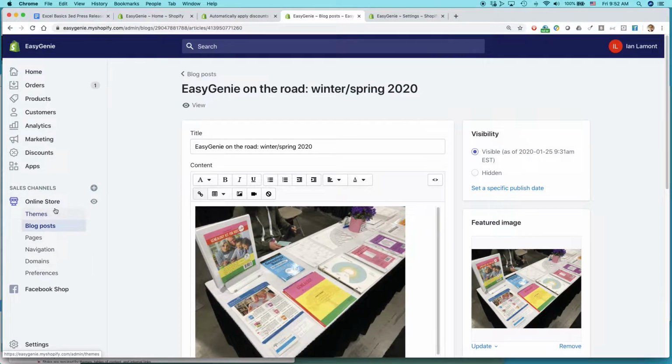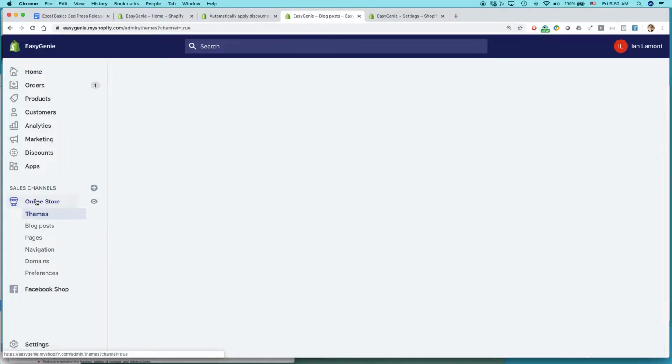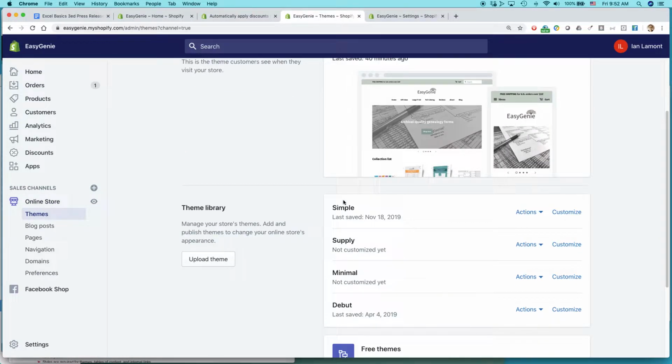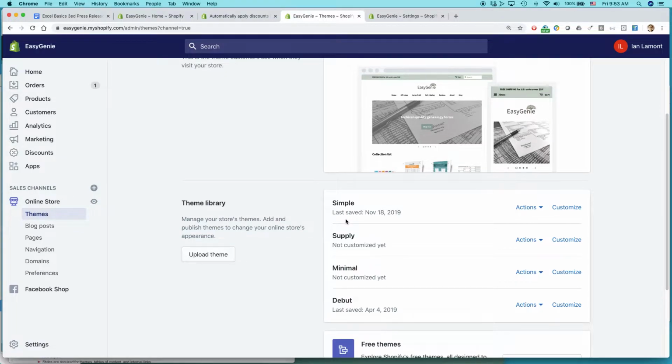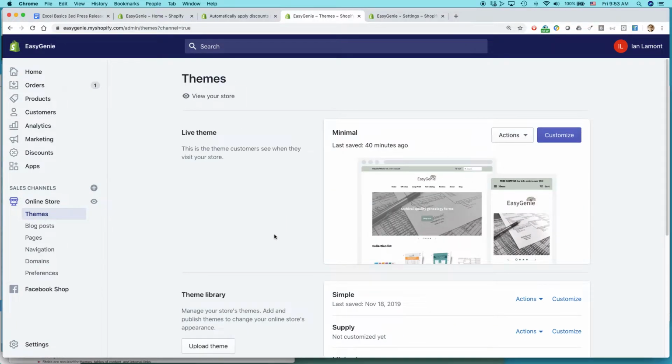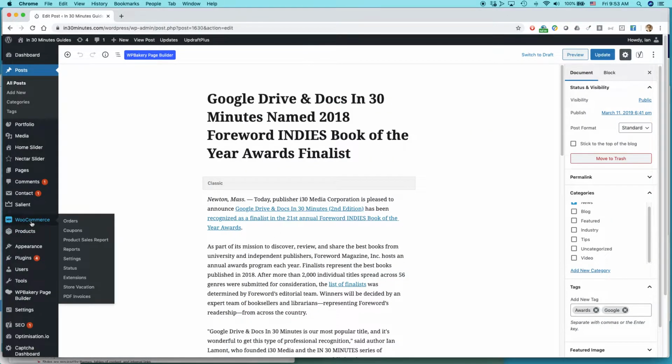Actually, while we are on the topic of the online store, themes. So themes are basically like a skin you put on your online store to make it look different. And Shopify provides some very basic, simple themes, and I use quite a bit of them. I use many of them. There's some free themes. You can also purchase themes. WordPress also has themes for its stores, but basically the appearance of the store is not set at the store level. It's actually set at the appearance level themes.